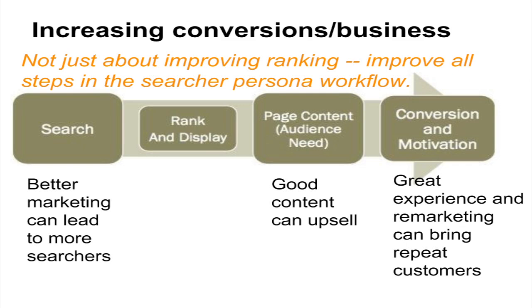Or perhaps our content team produces excellent material that allows us to upsell even more products to each visitor. For example, really great content on our blog could drive more subscriptions. Or if our development, user experience, and usability teams made our site an enjoyable destination, that experience could bring referrals and repeat customers. Again, we can meet our business goals without focusing on the traditional role of SEO. Essentially, all steps in the searcher persona workflow can be optimized. Effort in each step, and perhaps by each team, is crucial to making your company's goals a reality.